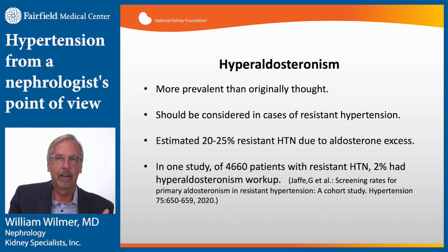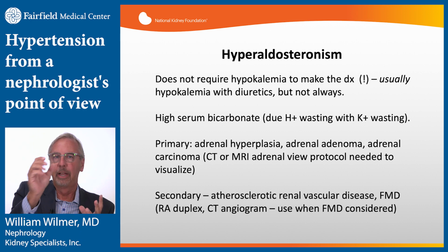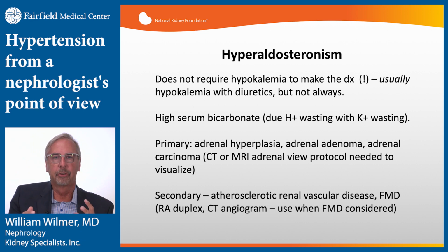And why don't we think about it? Because our old teaching was that you don't think about hyperaldosteronism unless a patient has severely low potassium. Remember, aldosterone holds on to salt and water and makes the kidneys excrete potassium. So the old school way of thinking about this is look for it if potassiums are low and you don't really know why they're low. But guess what? That doesn't hold water.